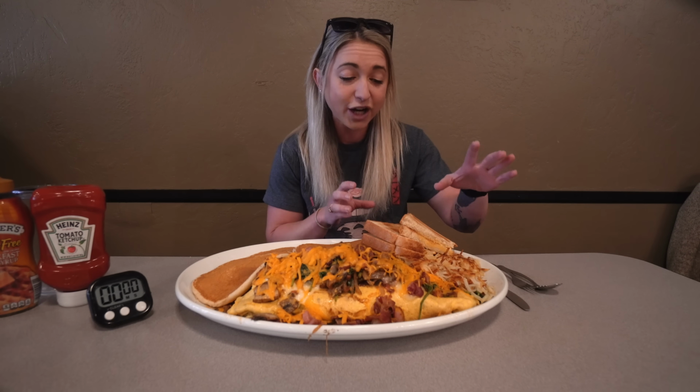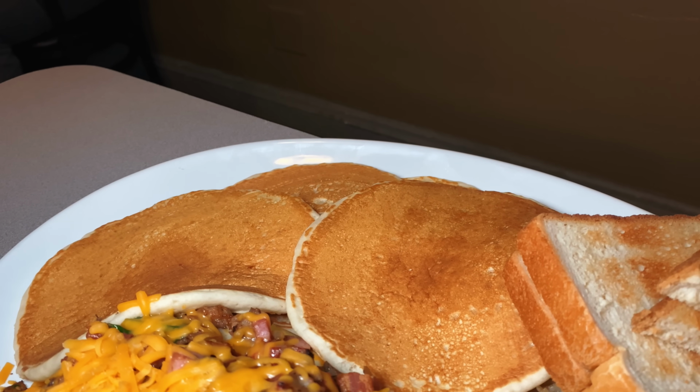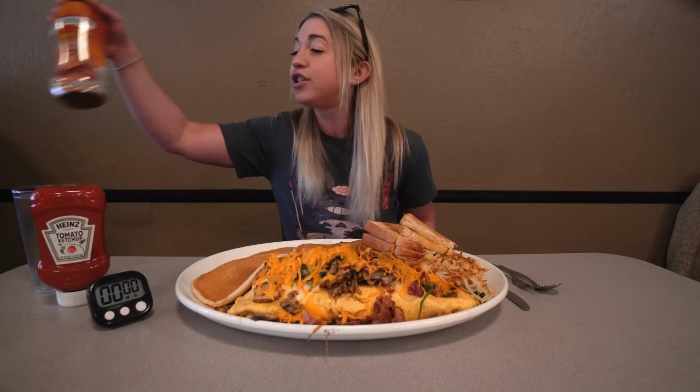But along the way, I also have to finish about a pound of hash browns, 2 slices of toast. I just went with white bread because I'm really basic at heart, so you guys know how I go. I also have to finish 4 of their really big pancakes here, which look delicious and fluffy, and because I'm watching my figure, I'm going with sugar-free to top that with.